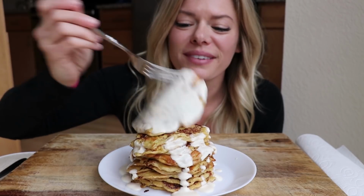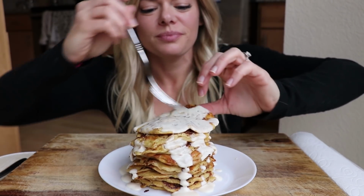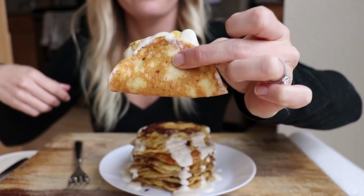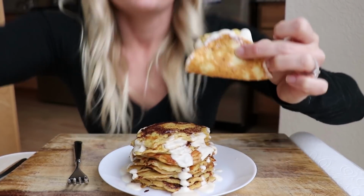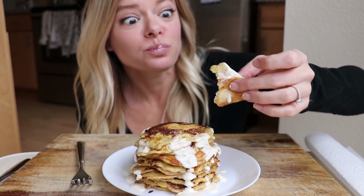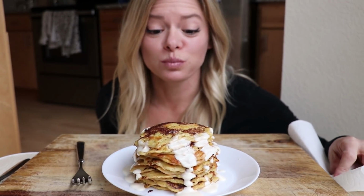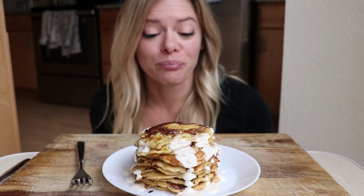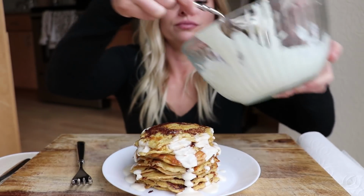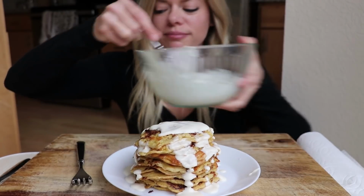Should I just eat one pancake at a time? It's covered in cream cheese frosting. And look at how golden brown the other side is. Wow. That is so good. I already need more frosting. Oh, yes. I'm just gonna add frosting on top of every single layer. Why the hell not?